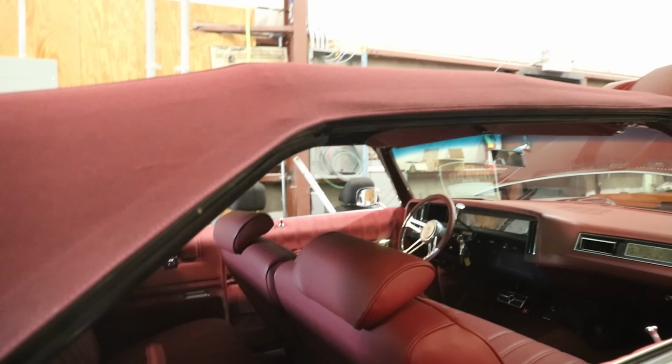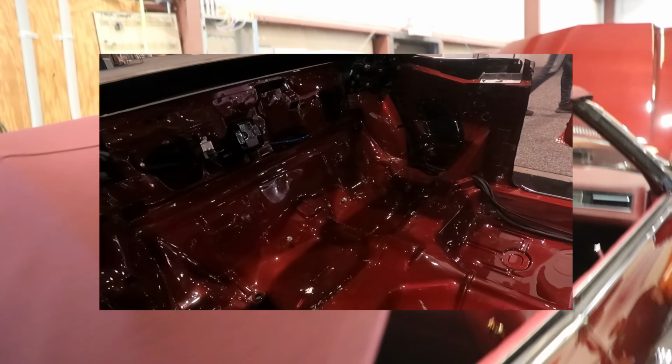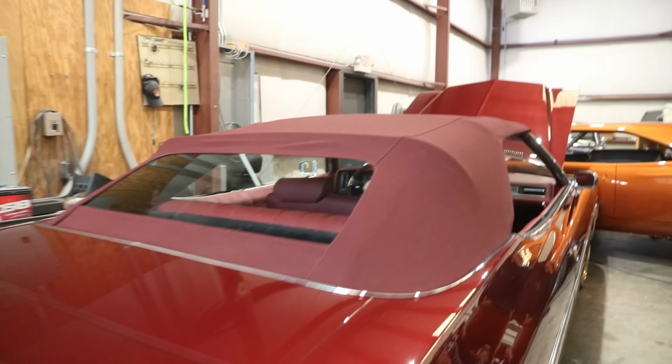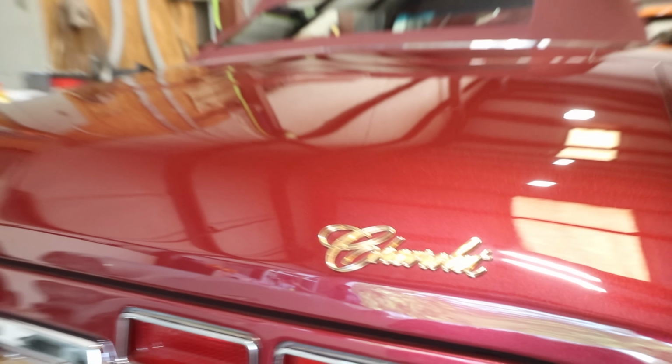I wish they could see the floor through the seats of this car, because I know how y'all did that whole body, man, and that really got a lot of love. Yes, sir. Gold emblems.